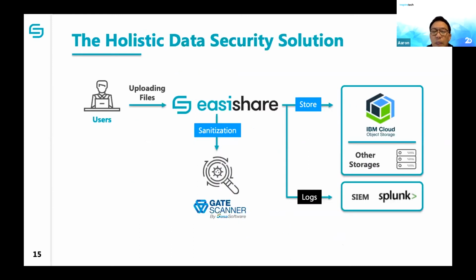Okay, so later in the demo, I will show you how, when you upload a document in EasiShare, the GateScanner is going to sanitize the document before we load it into IBM Object Storage. And then we also have logs that you can integrate with a SIEM, for example Splunk, which is actually our partner on the 5th webinar, on the 19th of November. With that, I've come to the end of my presentation.